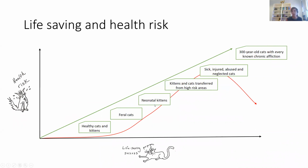And that can be a reasonable thing. It can be a good thing to say, yes, we're going to accept a little bit more disease because we're going to save a whole lot more kittens. And then again, you could only transfer in or bring cats in from very safe communities and very healthy shelters. But if you're working with the areas of higher need, you're going to see even more risk. And so you might go from saving 100 kittens and no panleukopenia to 1,000 kittens and 20 cases of panleukopenia. You're still 980 kittens ahead of the game.